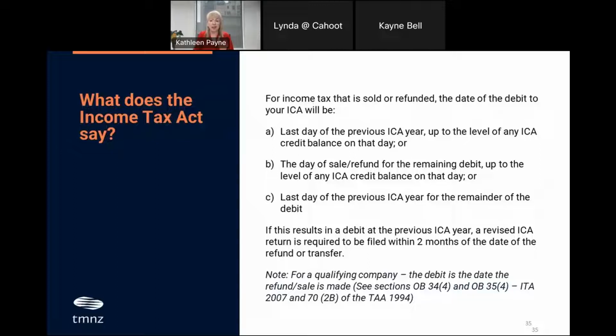What it says is, instead of going back to the original ICA period in which that credit arose, which could be 2 or 3 years ago if you're getting a refund from tax that's been sitting in the pool for a while, you actually just go back to the last day of your previous ICA year. So if we're doing a refund or a sale as of today, our previous ICA year was the 31st of March 2022. So you go back to the balance that you had at the end of that ICA period, and you say, is there sufficient credit at that date to cover the debit for the refund or sale amount of tax that is coming out of the pool? If there is, great, you can stop there, everything's okay.